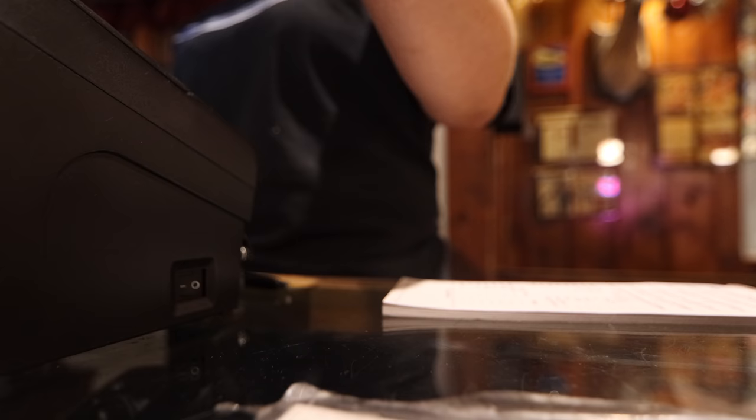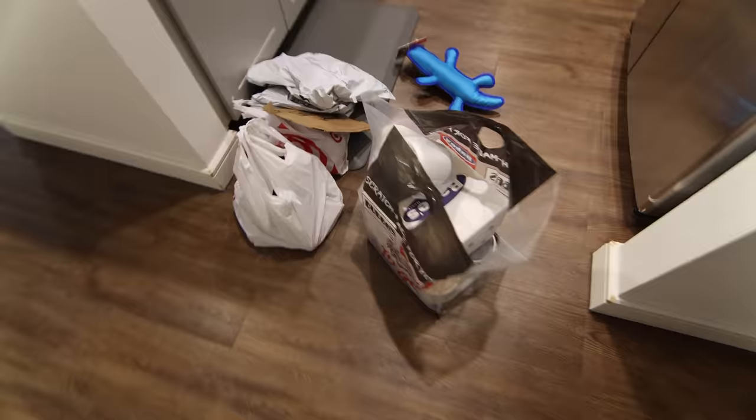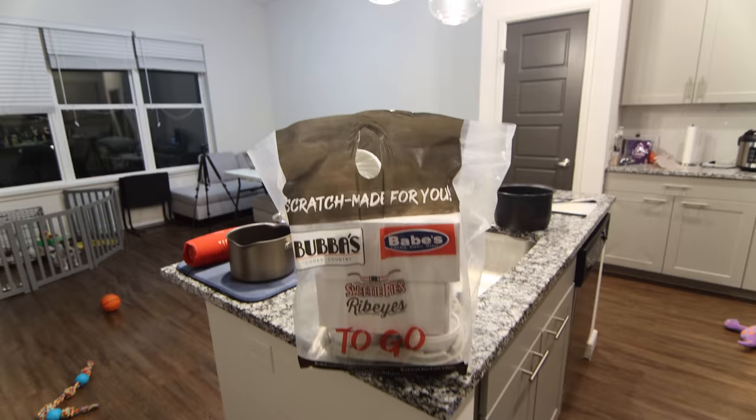Thank you. How much was it again? $34.62. Okay, awesome. Back home now. This is all the stuff I just picked up. Look at Monkey's new toy. I'll give it to him later. But take a look at this chicken. Oh my God, look how much food they give you. We only got two things.